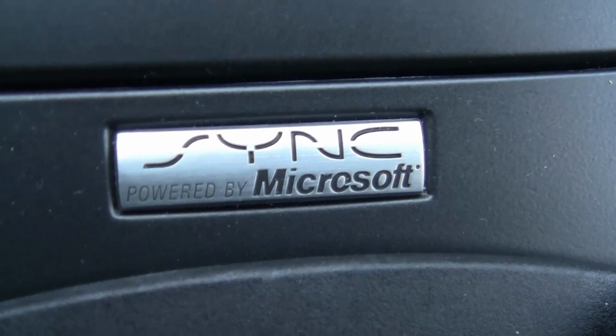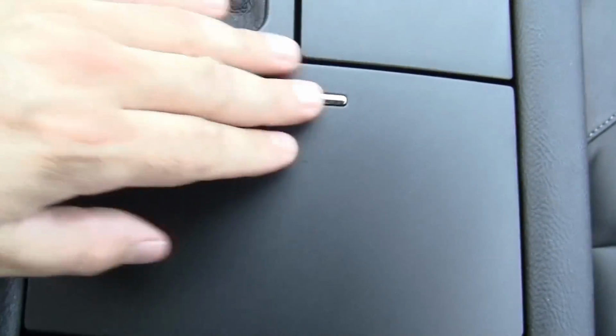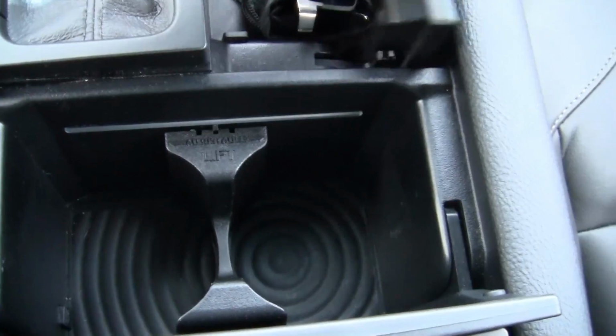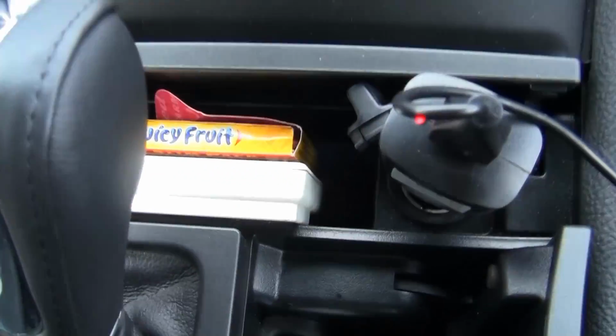There's a place for your SD card and also 2 USBs, which is nice, plus a charger. Moving forward, you can see that Microsoft powers the Sync, which is also paired with the MyFord Touch. I like the fact that these are actually closed, so you can hide all the junk you have inside of them.